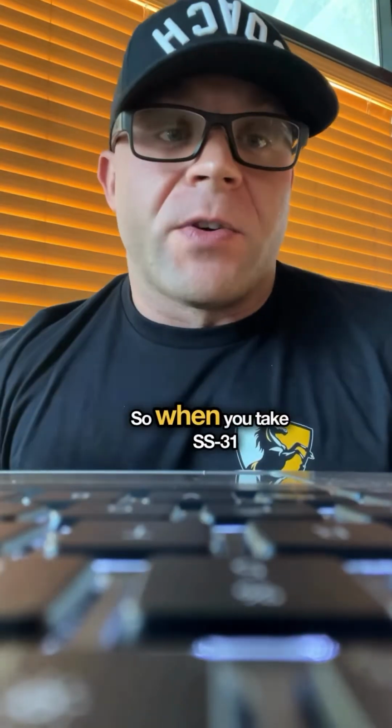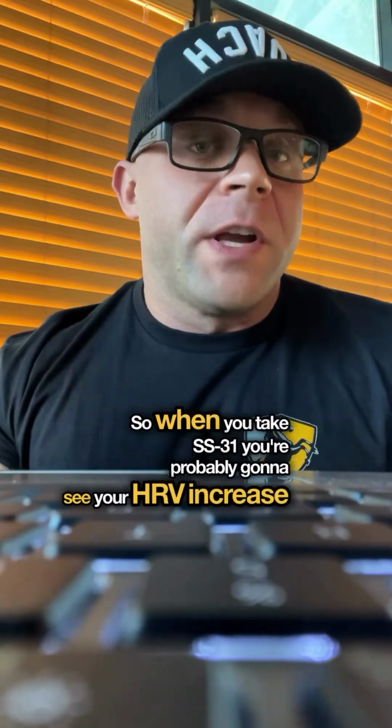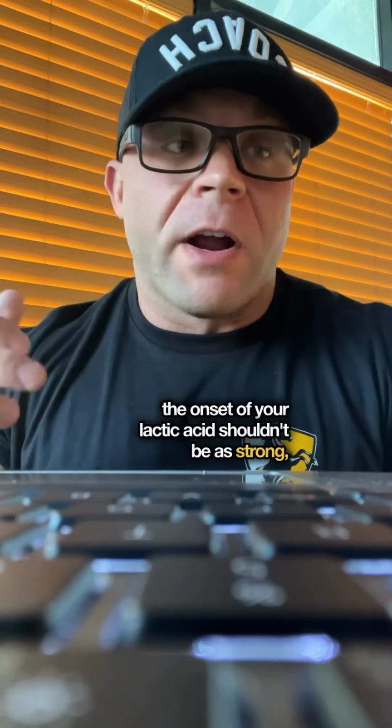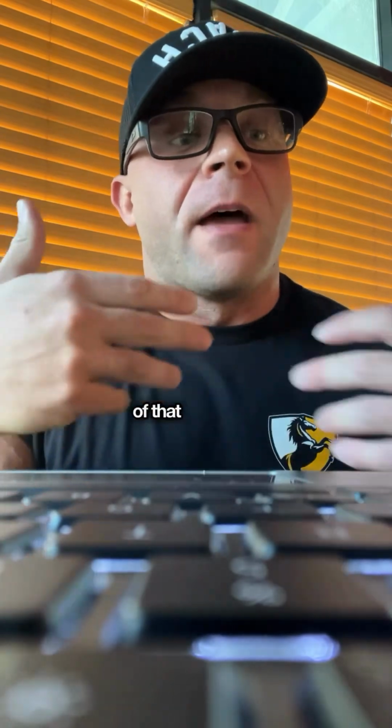So when you take SS-31, you're probably going to see your HRV increase within 5 to 10 days of taking it. Your resting heart rate should also lower. Your VO2 max output should be going up. And when you train, the onset of your lactic acid shouldn't be as strong, and then when you recover, it should clear more quickly. You also might notice that your sleep will improve because a lot of that mitochondrial repair happens while you sleep.